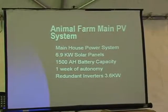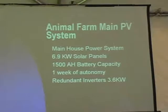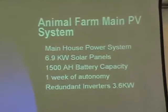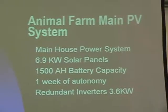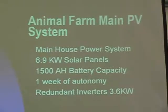These are some numbers of what's going on right now. We have almost 7 kilowatts in panels. I think we have actually some more by now. Which in terms of what you use right now in your home is probably nothing. I mean, a typical electricity bill around here in the tent will probably run anywhere from $100 to $300 a month. All right? And the typical price of a kilowatt hour is between 10 and 20 cents.